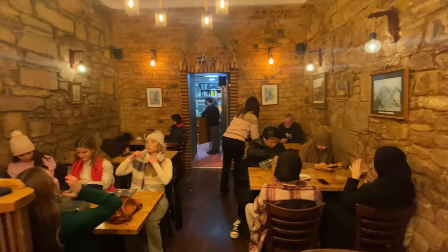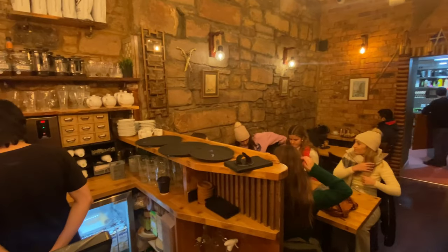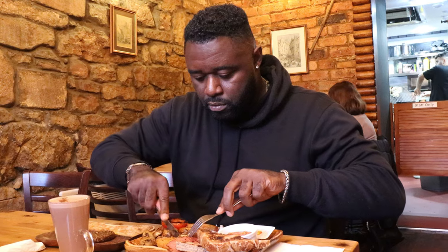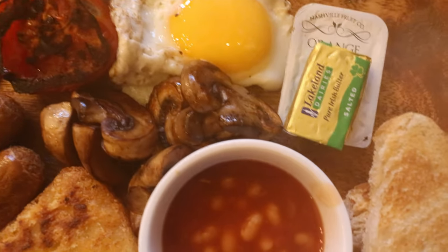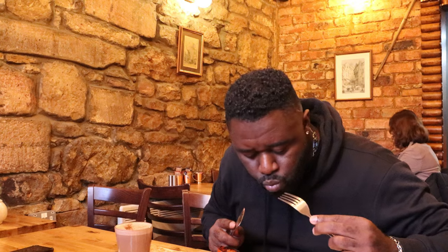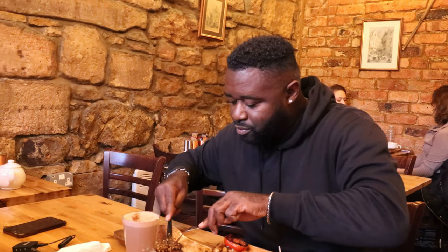It can get very, very busy, so make sure you give yourself enough time before you get here. The staff are super friendly. I met the two owners, really cool guys, serving some nice fresh food. The full Scottish menu came with two fried eggs, some hash browns, some mushrooms, tomatoes, some turkey bacon, some toast, some haggis. You have to try haggis when you come to Scotland. Later on, I'm gonna explain in depth what haggis is.